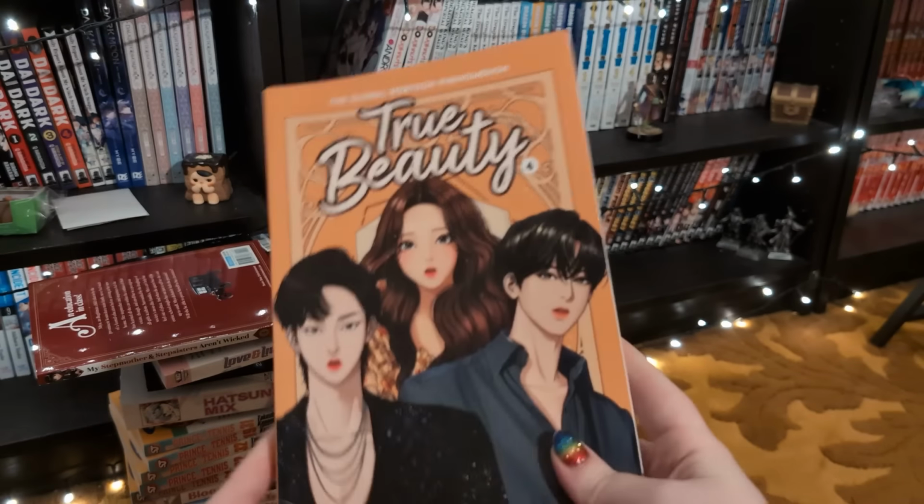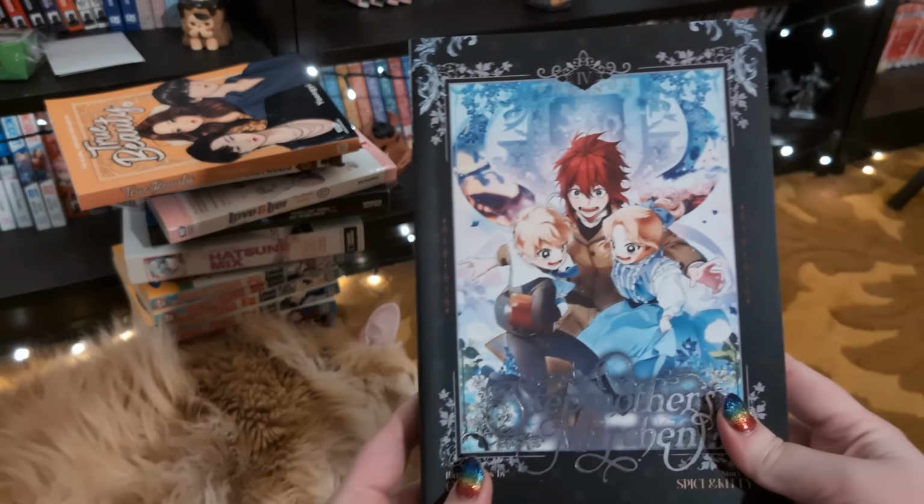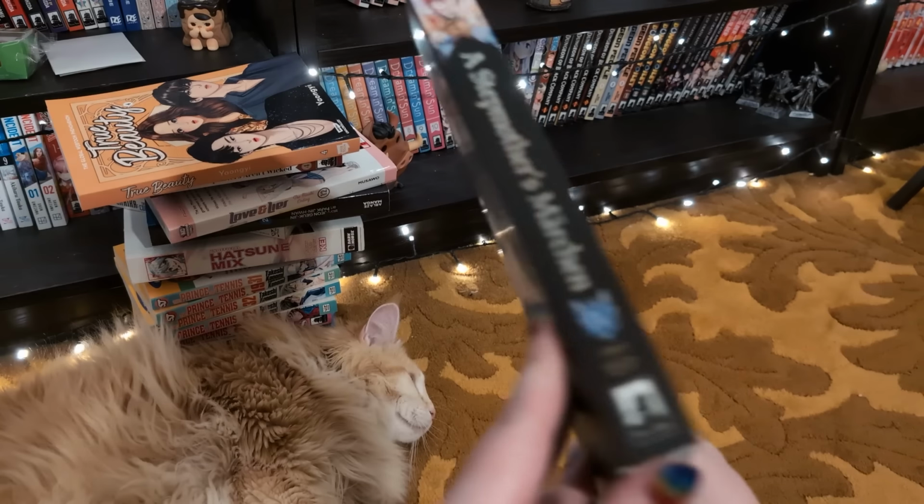I'll tilt it down a little so you can see her. She is the star of my show. Don't sniff my feet.